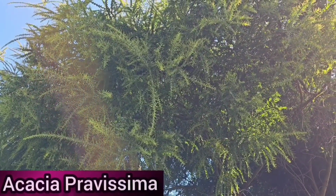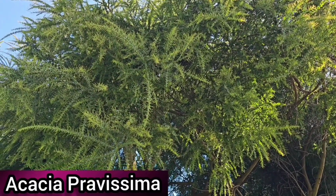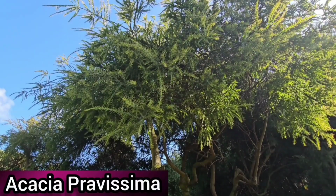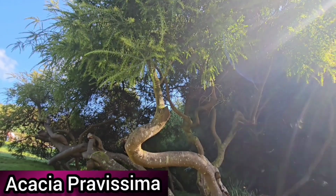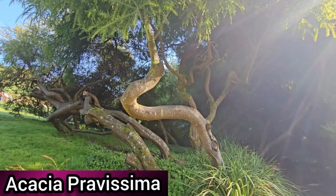Acacia pravissima is also known as the Ovens wattle. It's native to Australia and is an evergreen shrub growing up to 5 metres tall with crowded triangular leaf-like phyllodes. It grows best in full sun and in a sheltered location and is hardy down to around -5 degrees.